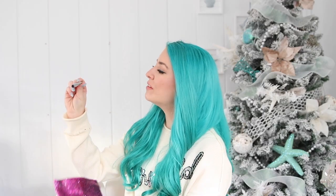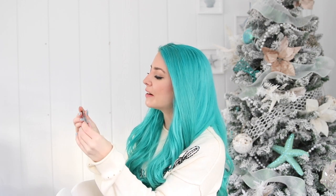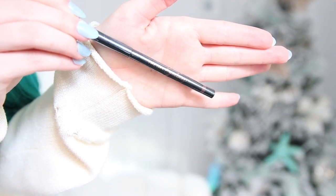Up next we have, it looks like an eyeliner, Shades by Shan, the gel eyeliner. Okay, this is in the shade Sweet Caramel. And we have our last product here.